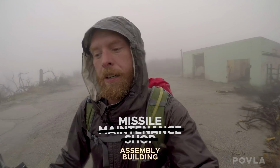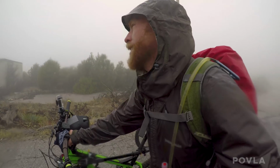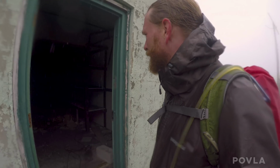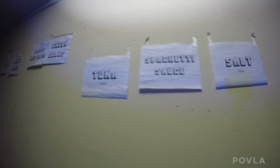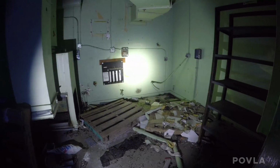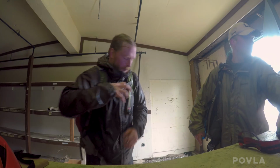I believe that was the missile maintenance shop right there. Cold and wet. That building over there, that looks like a good building to eat a sandwich in. Wow. Hello. Beans, rice, spaghetti sauce, tuna. It's supposed to be a food storage building. Time to eat a sandwich. We're gonna dry off a little bit, if that's even possible.